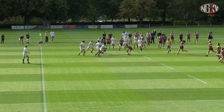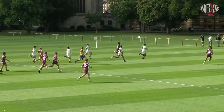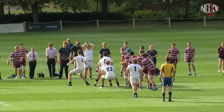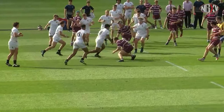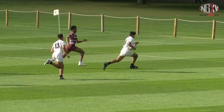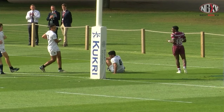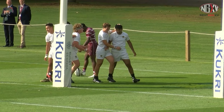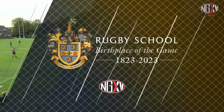As we see the Virani try. Another long range effort. I don't think you could quite believe it. He slowed up, I think thinking he was surely going to get chased down, and then realised, no, I'm away. I'm going to score. Strydom converted that one. He's been magnificent, actually. Jordan Strydom, he's come across from South Africa. He's been fantastic in the first half. 21-8 then, Rugby School lead, and both teams looking ready to start the second half.